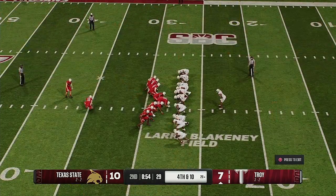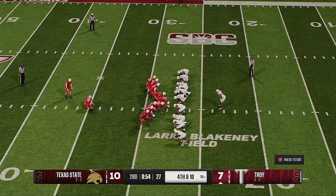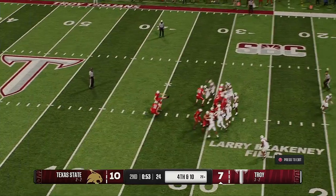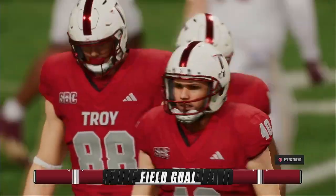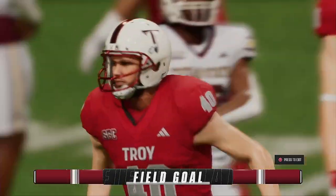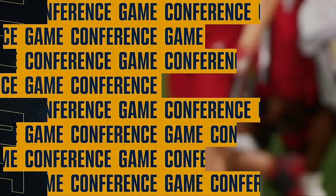Quick timeout by the defense there, trying to make sure everyone has the same call. So now on comes the field goal unit. He splits the uprights and puts three on the board. And that'll tie things up as we head toward halftime.